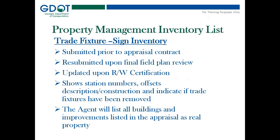That list is submitted prior to the appraisal contract. It's resubmitted upon final field plan review, where you make notes as to what has been removed or not been removed. That form is again updated upon right-of-way certification, at which point all items should be designated as removed. That property management inventory list shows all the items by parcel. It indicates the station numbers and offsets of where those items are, gives a description of the item and its construction, and indicates if those fixtures have been removed.